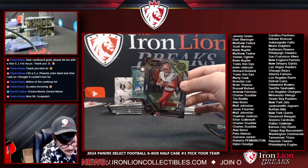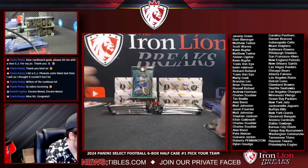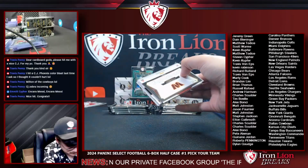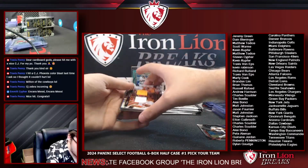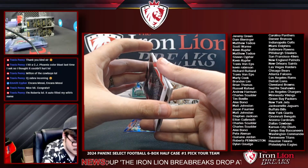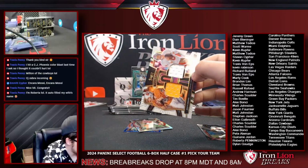And then we've got a Jaden Daniels here for the Commanders. Nice. Michael Penix Jr. there. And we've got a dual patch here. It's going to be multiverse Steve Young for the Buccaneers and 49ers. That's going to be 43 out of 75. Nice one there. That one will get randomed at the end of the break between those two teams.